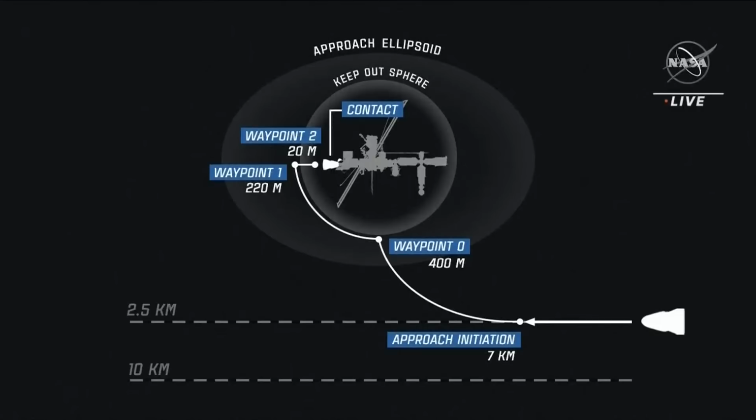And so it'll get to waypoint 1 in a little less than 10 minutes. The teams are going to do a joint go, no go to essentially proceed beyond waypoint 1 and on to waypoint 2, which is our final waypoint before we actually get into docking. And that will be inside of that keep out sphere and is a position about 20 meters in front. So expectation is everything continues to look good on Dragon and on station as we'll move right past waypoint 1 and on to waypoint 2. And then even once we get to waypoint 2, we might only have a short pause before we proceed in for that final approach and docking.